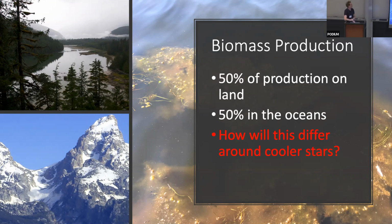What we want to know is, how does this differ around other stars? If we were to change the type of star that the Earth is orbiting, could we end up breaking this regime where we're limited by phosphorus availability and potentially become limited by photon availability, and so the energy input to the system? We want to be able to answer that not only for changing the type of star, but maybe if we move the Earth further out around our sun, could we encounter this same problem?